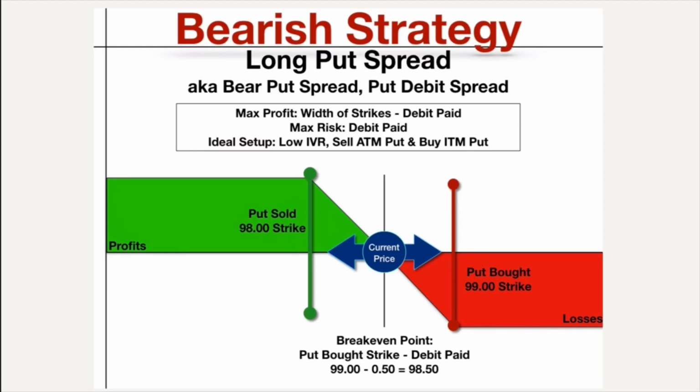This has also been known as the bear put spread, and it's called a bear put spread because it's a bearish trade. It profits when the price of the underlying goes down, and it's with puts. And it's also called a put debit spread because you're paying a debit in order to make this trade.